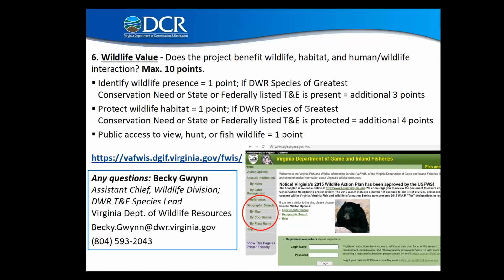If you can help connect your project to conserving species of greatest conservation need, which are identified in Virginia's Wildlife Action Plan, or state or federally listed threatened or endangered species, and the habitats that support them, you can see here on the screen, you get a lot of extra points for your proposal. And some of you, but not all, could make reference to the opportunities that your proposed acquisition has for providing opportunities for visitors to view wildlife, or providing access for recreational fishing, maybe even recreational hunting.